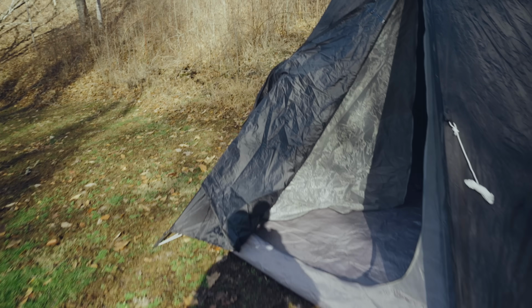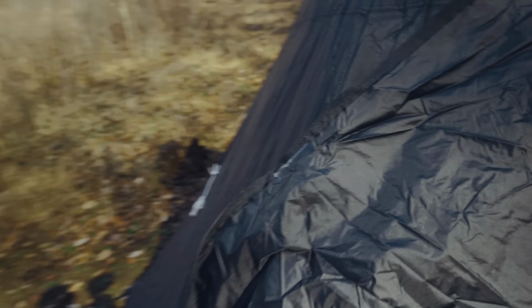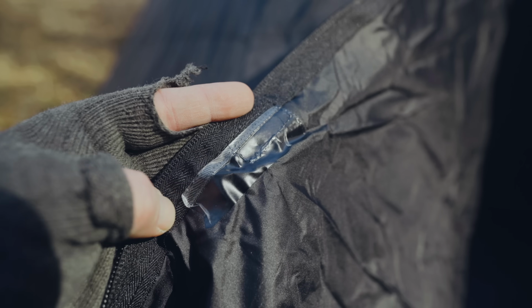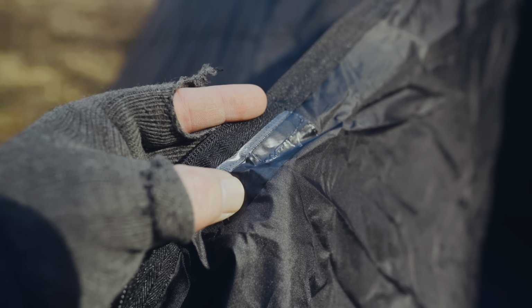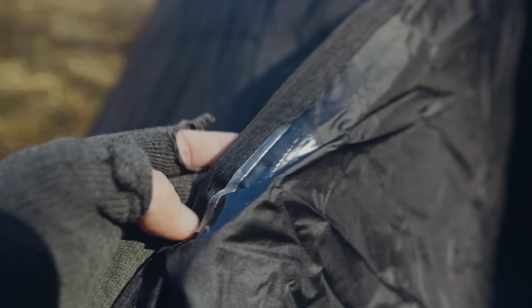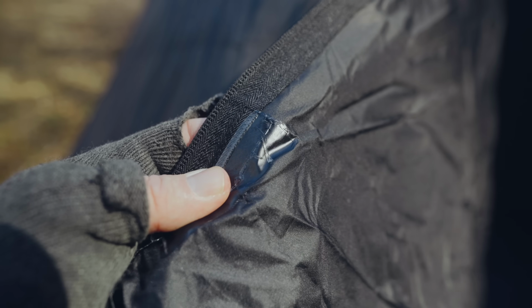Let's go over to the new one. Check this out. It's exactly the same. On the fly, onto the zipper. It's the exact same, folks. After setting up both of these tents and comparing them very closely, I see absolutely no differences between the two. One of the reasons why the first tent leaked was because of the small storm flap that goes over the zipper. Nothing's changed, nothing's different.